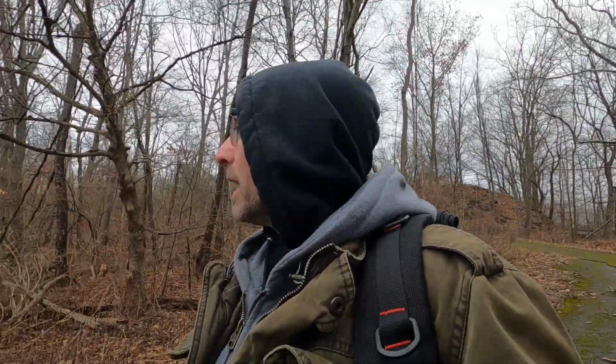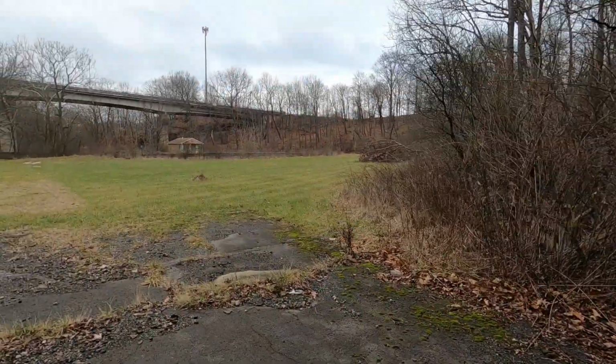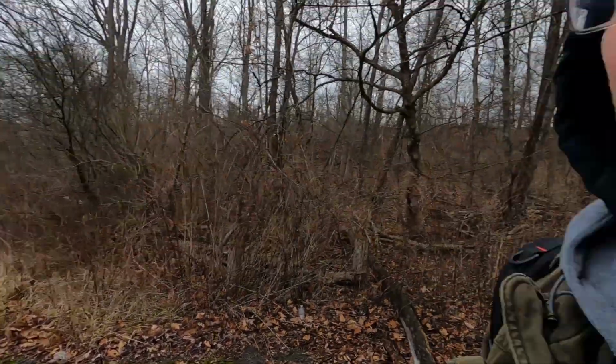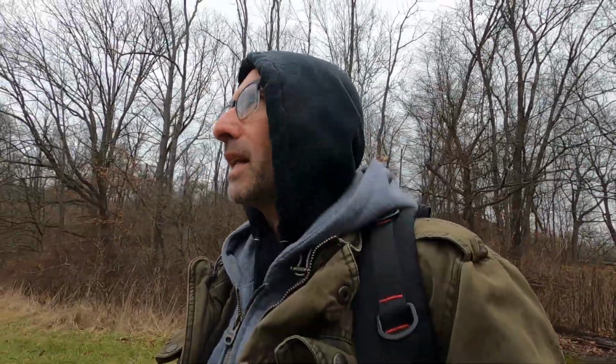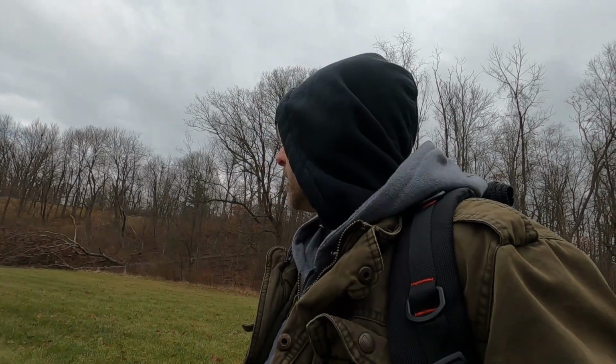And I don't know what that is. I don't know if that would have been the pool area or not. I'm not sure. But yeah, Lincoln Park. I have to be honest with you, I've never been here before, ever. This wasn't my side of town. I grew up on the west side of Youngstown, moved, and then came back. That's actually where I bought my first house, on the west side of Youngstown.